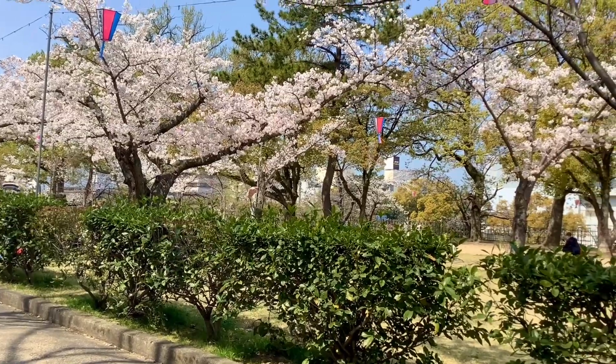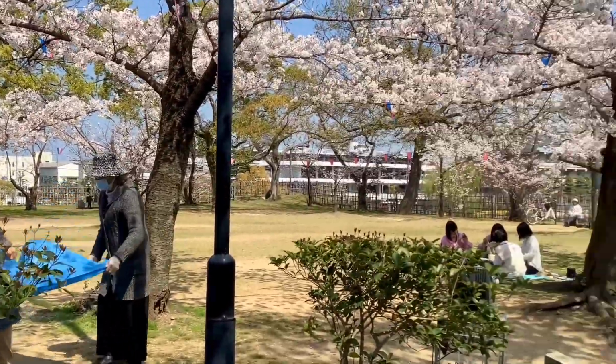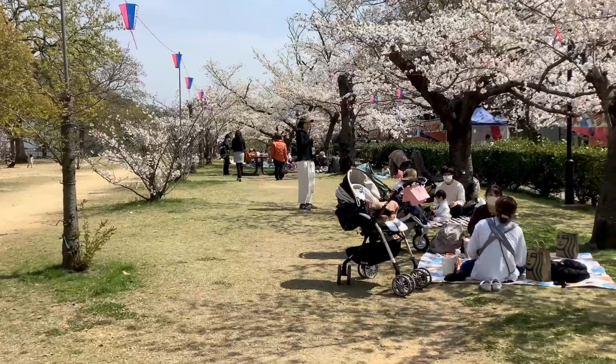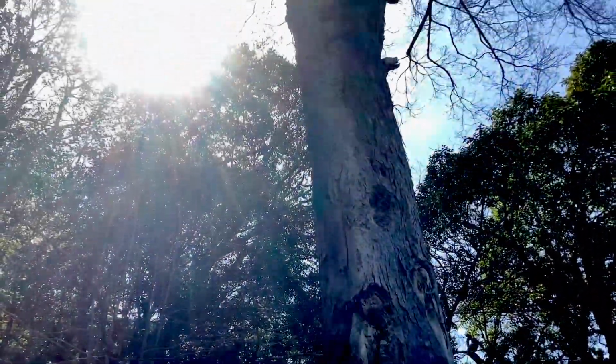Many of the people there were tourists from other prefectures in Japan and also abroad. This is the picnic area on the grounds at the base. There's also a park at the top where you can sit down and eat some food, but then you have to carry everything up there.